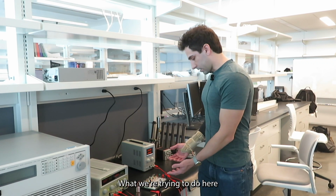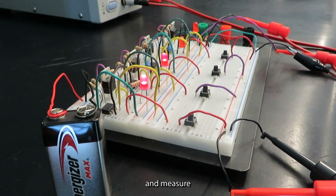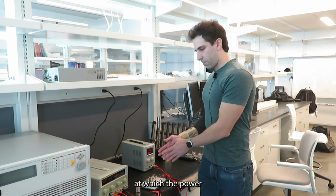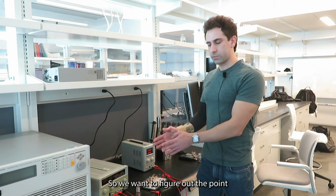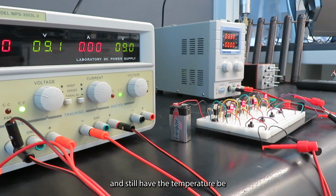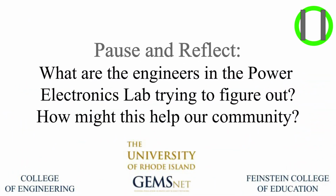What we're trying to do here is see how much power we can draw from the battery and measure the temperature of the battery and figure out the point at which the power being drawn from the battery is causing too much of a temperature rise in the battery. So we want to figure out the point of how much power we can draw from the battery and still have the temperature be low enough to safely use the battery.